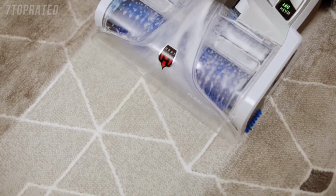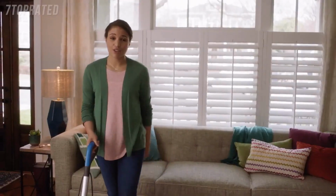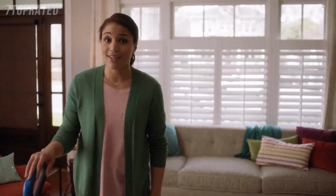See? Amazing results without using a heavy, dirty rental. And since it has a dry-only mode to pick up any extra water, these carpets will be dry in no time. Seriously, I might even carpet wash more often.